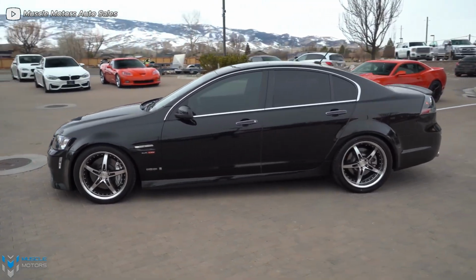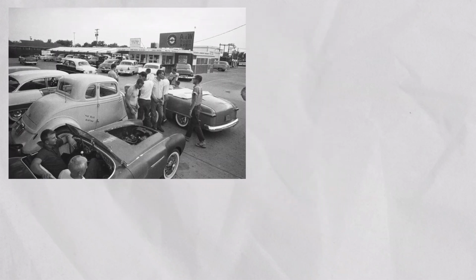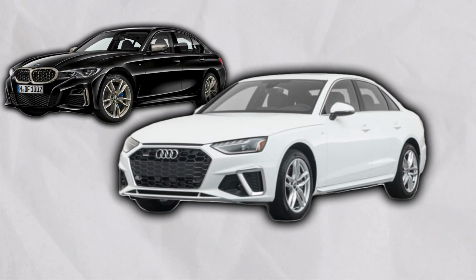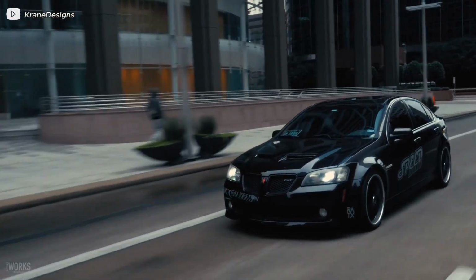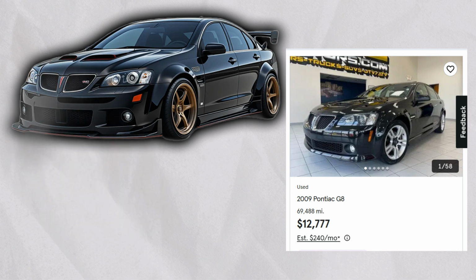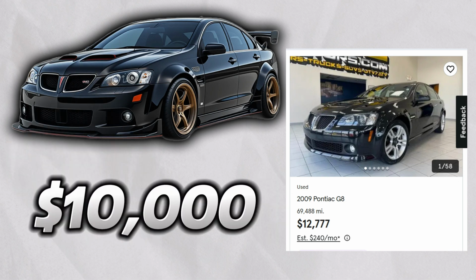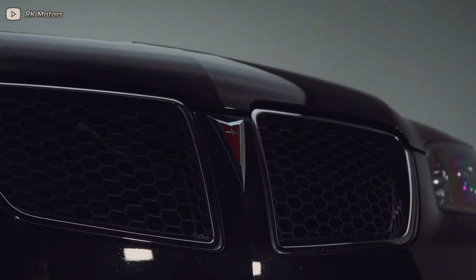The Pontiac G8 was more than just a performance sedan. It was the last breath of American car culture before the era of soulless SUVs. It's a reminder that sometimes the best cars don't wear fancy badges. Sometimes they come from down under. Sometimes they sneak under the radar and become legends after they're gone. Today, you can still find a G8 GT or even a GXP if you hunt hard enough, and for around $10,000, nothing else delivers this much performance, rarity, and attitude.